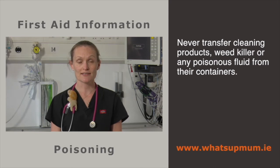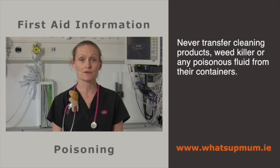Usually, when a child accidentally drinks a poison, it's because someone has transferred it into a water or soft drink bottle. That's why cleaning products or weed killers should never be decanted from their original packaging.